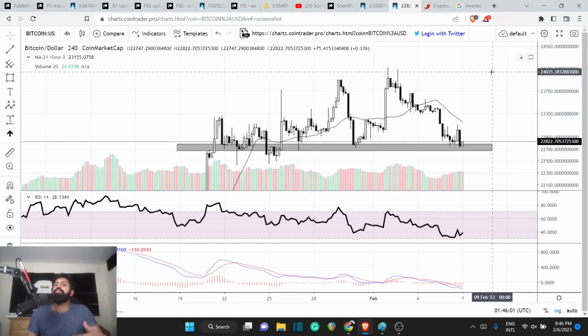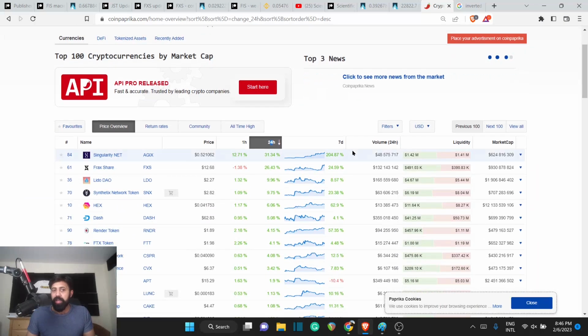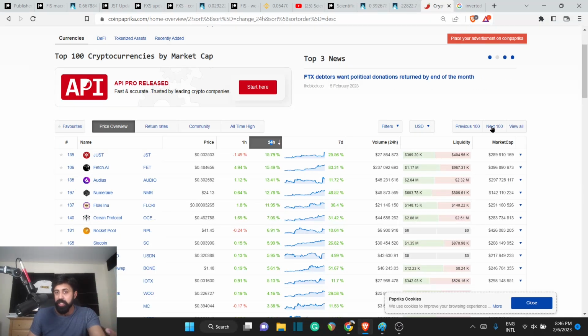But there are a lot of different assets in this asset class which is right now popping, right? Popping through the roof. 30% a day, 20% a day is massive. Even 10% a day is literally huge. And if you can find these opportunities at the right time before they actually burst, that's going to be huge. Right now, we talked about JST, right? And we are looking at that right now, that the market is starting to bounce higher.